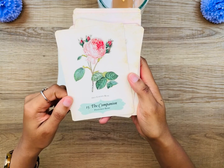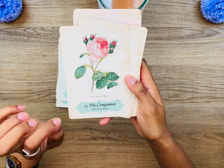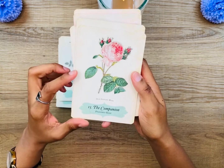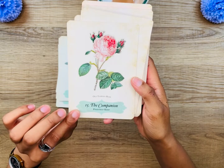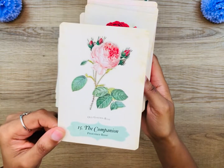We have the Companion. So now we enter a different category. Now we are entering the Old Garden Rose category. Number 15, interesting because we have the number 5 there, which is all about conflict and change and sudden turns in the road. Province Rose, the Companion. I think we've all seen this one.